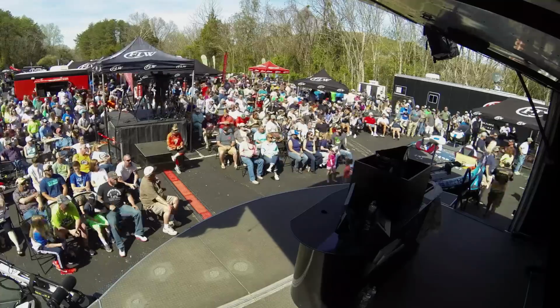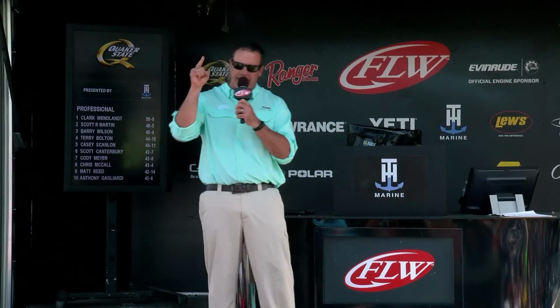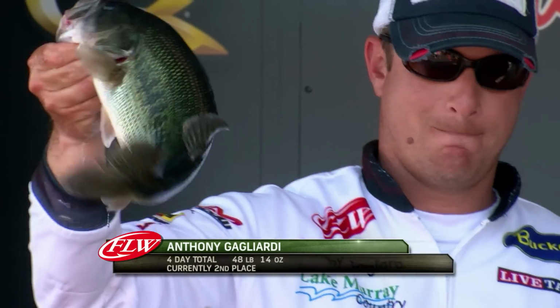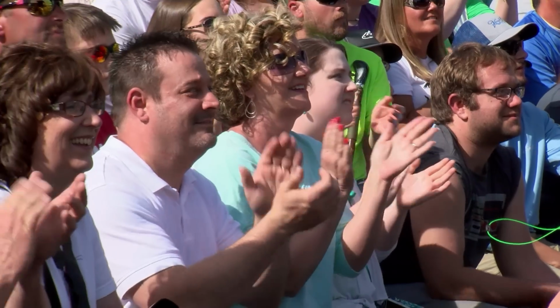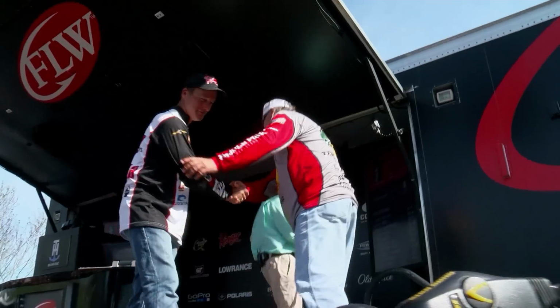Here we are, baby. General Burnside State Park. Lake Cumberland is a fantastic tournament venue, I've said it all week, because you got all 3 species of bass and it's gigantic, and we like big places. Let's see number 10. Anthony Gagliardi, 48 pounds and 14 ounces of 5 bass limits. 5 today for Chris McCall. One of the best in the game today. 12 pounds even. You missed the lead by 8 ounces. 12 pounds and 6 ounces. You got the lead.